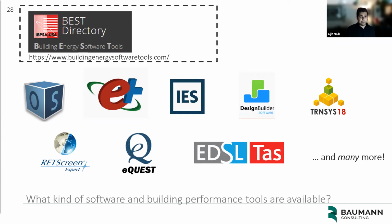A couple that I want to point out at least are OpenStudio, which is a free energy modeling software published by the National Renewable Energy Lab on DOE funding. So anybody looking for a place to start, that's a reliable and free energy modeling tool. However, I'm not saying that's always the right tool for the job. Which modeling tool you use is highly dependent on the nature of the project and what it involves. What tool might be right for one project might not be right for another.